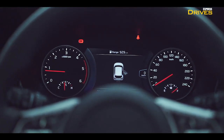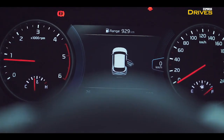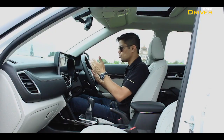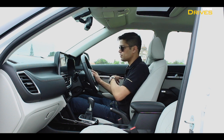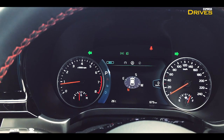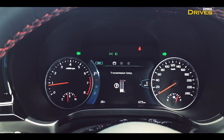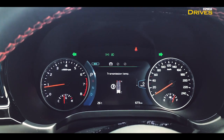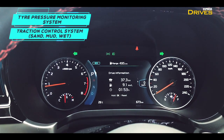The instrument cluster, well, it is a combination of digital and analog units. So at the center what you have is a digital screen, which gives you access to a host of information. You can see everything ranging from your outside temperature to the trip meter, odometer, your range, expected range based on the fuel you have, average speed, average fuel consumption, even your tire pressure monitoring system.